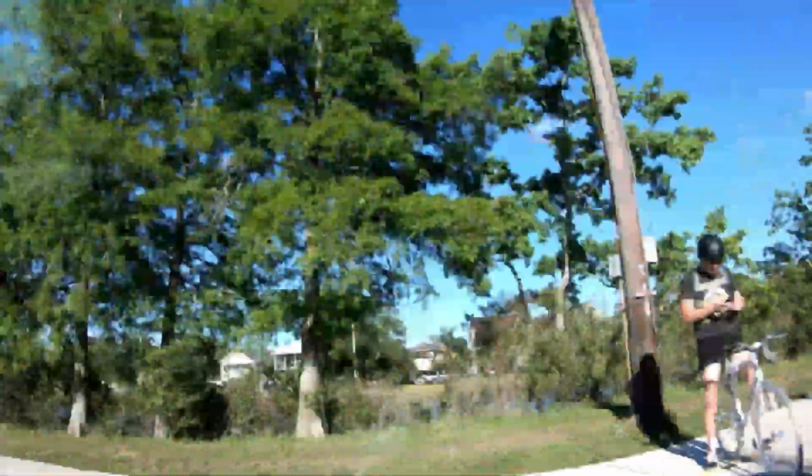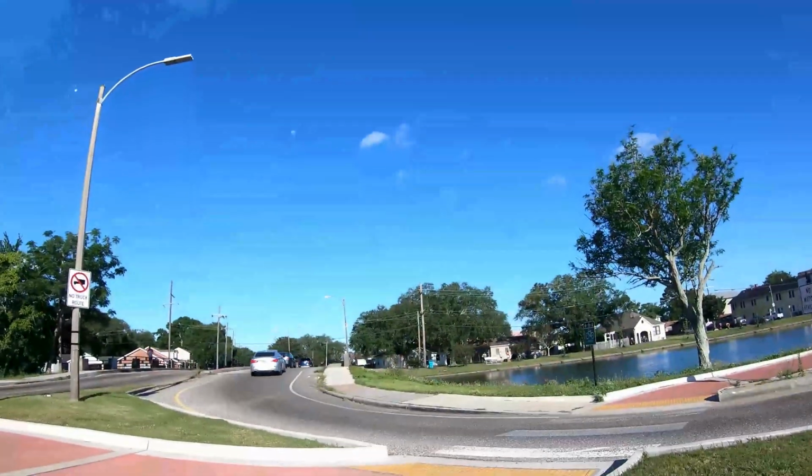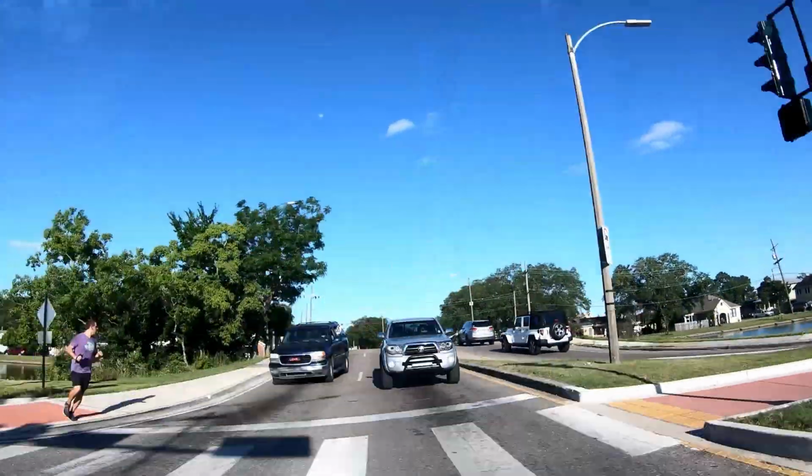Okay, here's another section of Bayou St. John that we didn't cover last time. So you'll see there's a lot of houses across the way on Bayou St. John, and then this side that we're traveling on is a lot of trees.